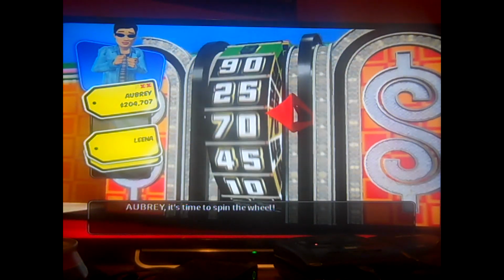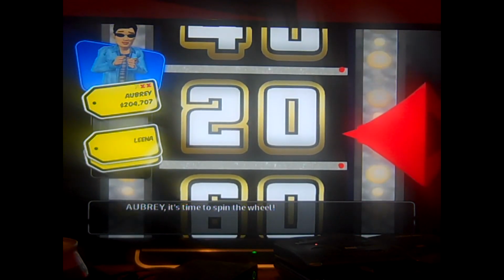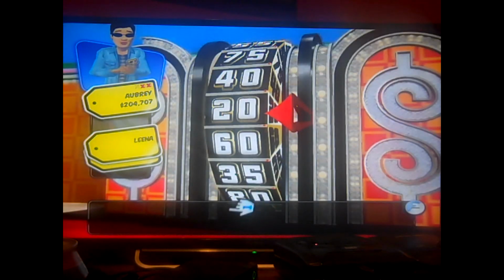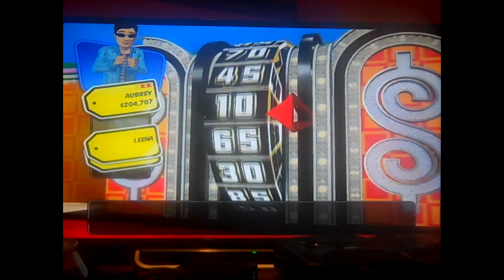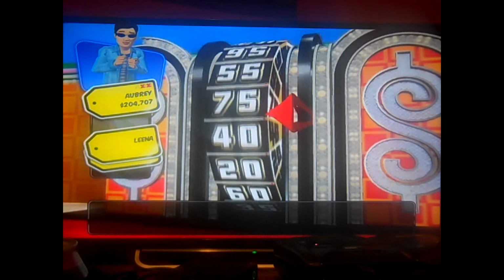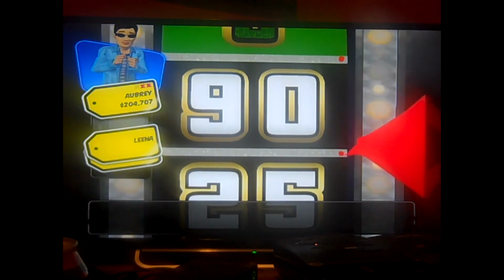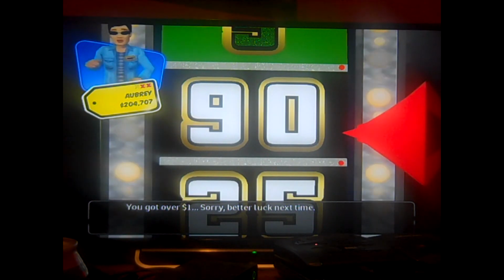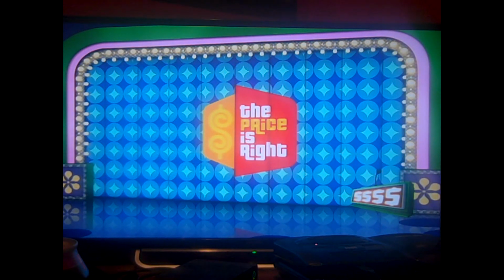No, I'm not going to get the dollar right away. I'm going to get 20 cents, I think. Yeah. Spin again, please. 20! Would you like to spin again? Yeah, I gotta spin again. Oh, but it's not looking good. 90 more cents. Darn. Back to square one. But we do have over $200,000 at this point, so that's okay.